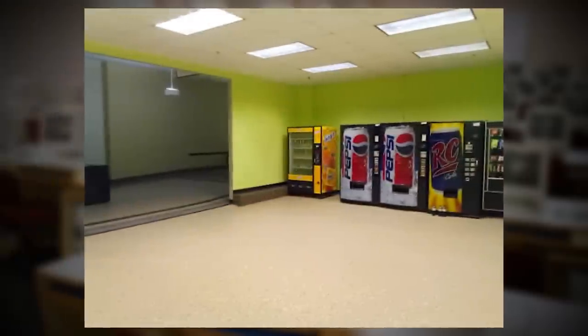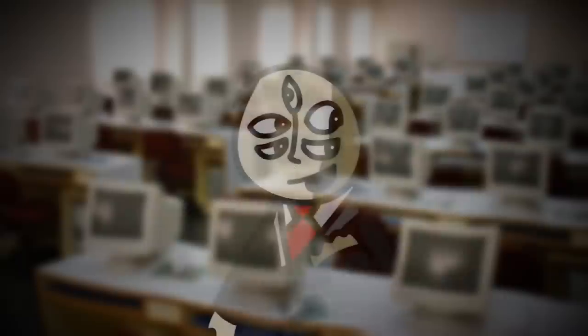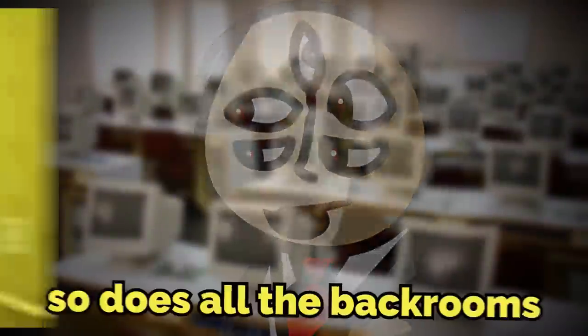But other than the computer labs and the server rooms and the hallways with vending machines, there's nothing else to the sublevel. It's not too big, it's pretty small. The only thing is, it does give off that eerie, liminal, lonely feeling. But, I mean, so does all the Backrooms.